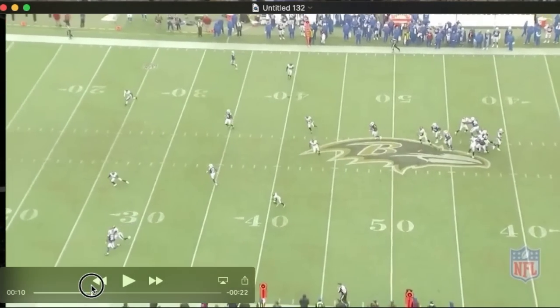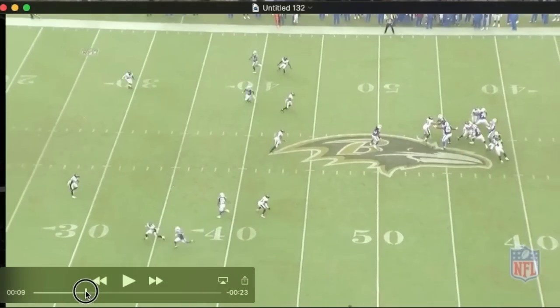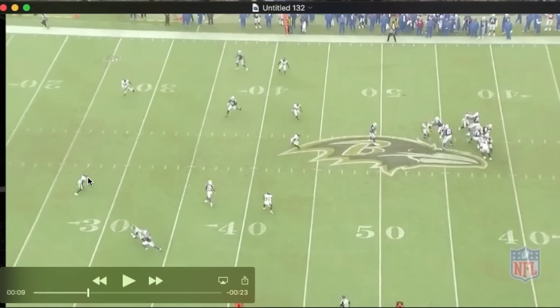Watch him just a little bit right there, kind of look into Chuck Clark to see if he's going to help or if he's supposed to help. So I'm not sure if he's just getting run by there or if he thought he had help over the top. You can see Chuck's job in this coverage is to get the number 2 if he goes vertical. Tavon's going to get the out.